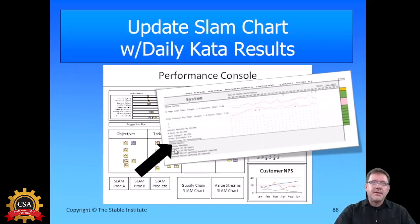We are updating our service level SLAM charts. Every day that we were successful and the service levels were met, we put a little dot there if everything went normal. If something did not go normal, we put a number there and write underneath what actually happened. This is another type of SLAM chart here. This one has a stoplight indicator showing which of these services have performed flawlessly and which ones gave us a little bit of trouble.